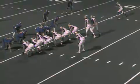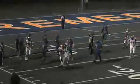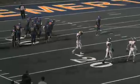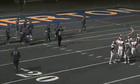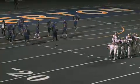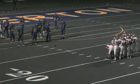Second and 4 on the Knights' 29-yard line. Quick handoff up the middle. Solis breaking free up the left sideline. Nice tackle there by Lagova, the defensive back. Yeah, nice job by Lagova there. Certainly made a good job Lagoving over there. Yeah, absolutely. 5 minutes, 35 seconds left on the clock here.